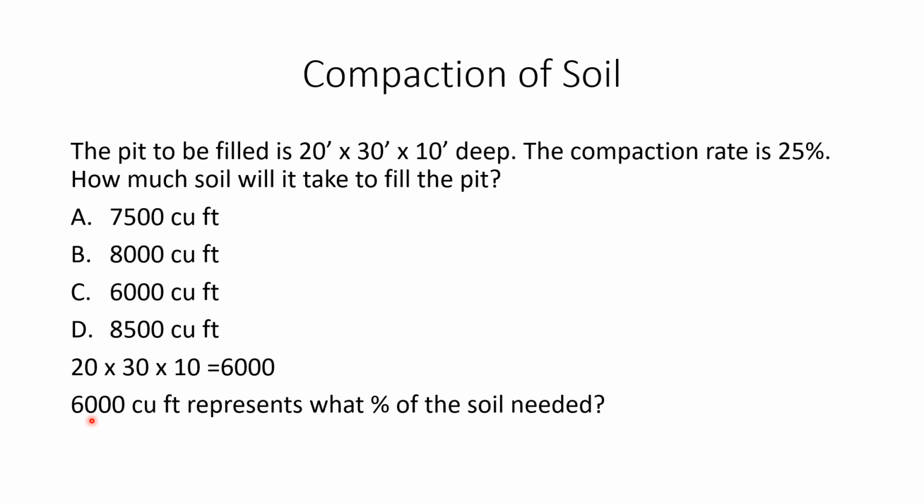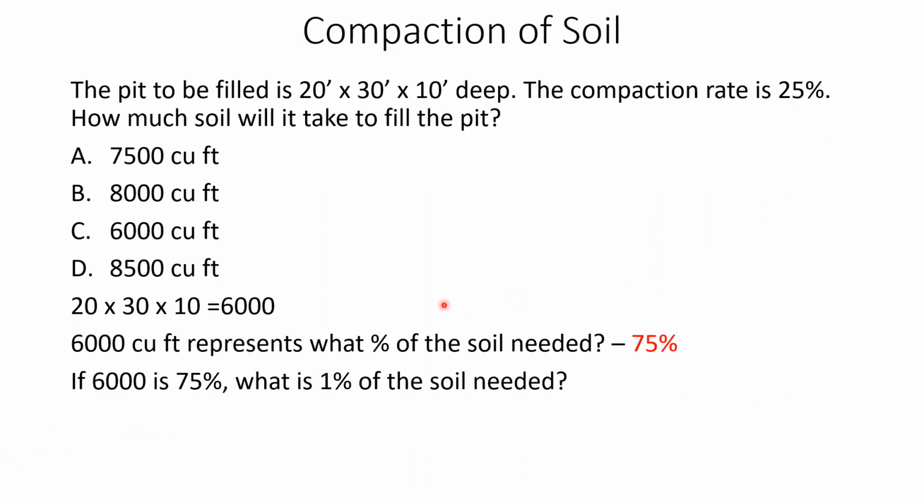So let's think about it this way. 6,000 cubic feet represents what percent of the soil that we need? Okay, if we're going to lose 25 in compaction, then the 6,000 represents what? You might want to hit the pause button. I'd like for you to think about that for a minute. So the 6,000, since all of anything is 100%, and we're going to lose 25, the 6,000 represents 75%.